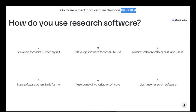So my next question is, how do you use research software? Basically, I want to know what's your relationship with research software. How much of the research software that you develop is just for yourself, or do you develop software that others use, or do you adapt some software or some small scripts for other people to use? And develop software. So let's see. I'm curious about this part to see how many people are using. Okay, so quite a few people.